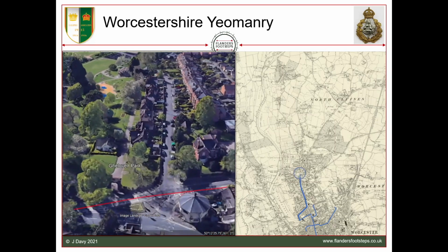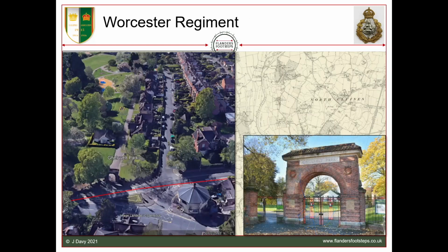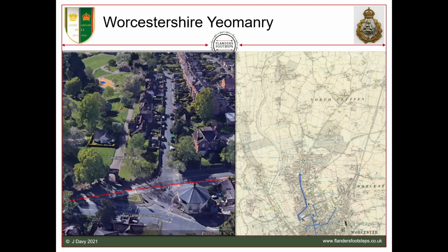We're not going to go far. We're going to stop at a park halfway up, and if you'll let me go back to the Worcester Regiment rather than Yeomanry, this is Gheluvelt Park, which celebrates an action by the 2nd Battalion of the Worcester Regiment at the First Battle of Ypres in October 1914. A spirited counterattack after the Germans had broken through the lines by the 2nd Worcesters arguably saved the city from defeat, and also the BEF.